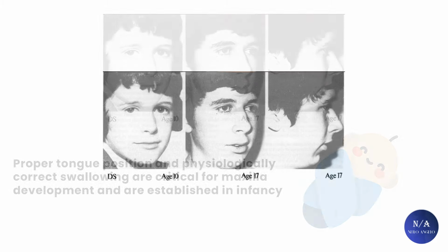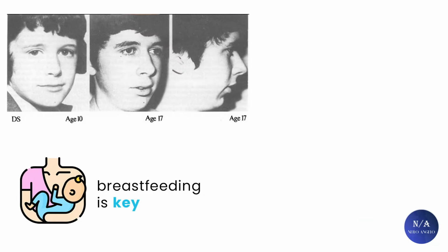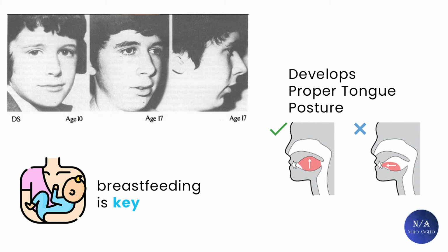Why is this happening? Proper tongue position and physiologically correct swallowing are critical for maxilla development and are established in infancy. Moreover, breastfeeding, or lack thereof, is key in this process. The fact is that sucking is the very first and most important reflex of survival, which is unconditioned, because no one teaches a child this. Five pairs of cranial nerves are responsible for the sucking reflex, and sucking milk from a mother's breast is a very difficult job for the entire oral apparatus. Nevertheless, it is she who lays the foundation for the correct position of the tongue and the development of the adult type of swallowing.